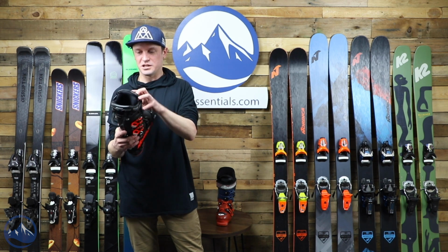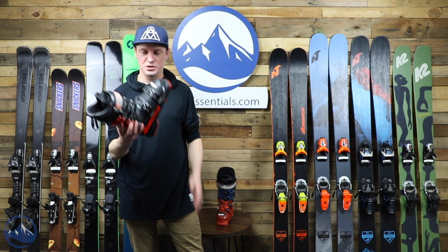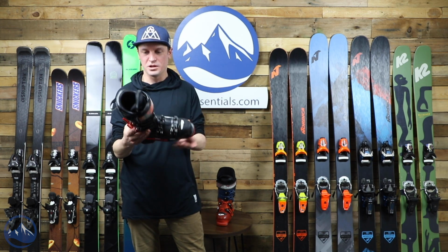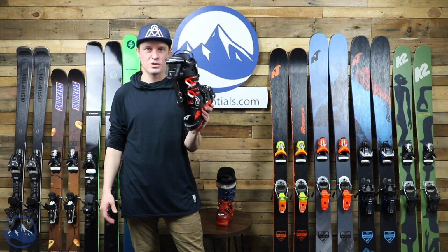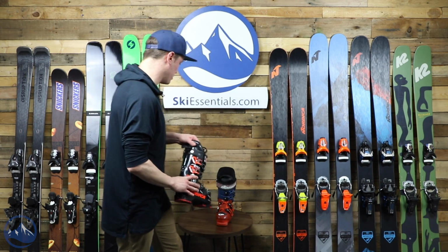So yeah, I use this boot in everything from local race leagues to in the park. 98 last, 130 flex boot, pretty straightforward, 4-buckle, classic overlap design. But yeah, I really, really like this boot.